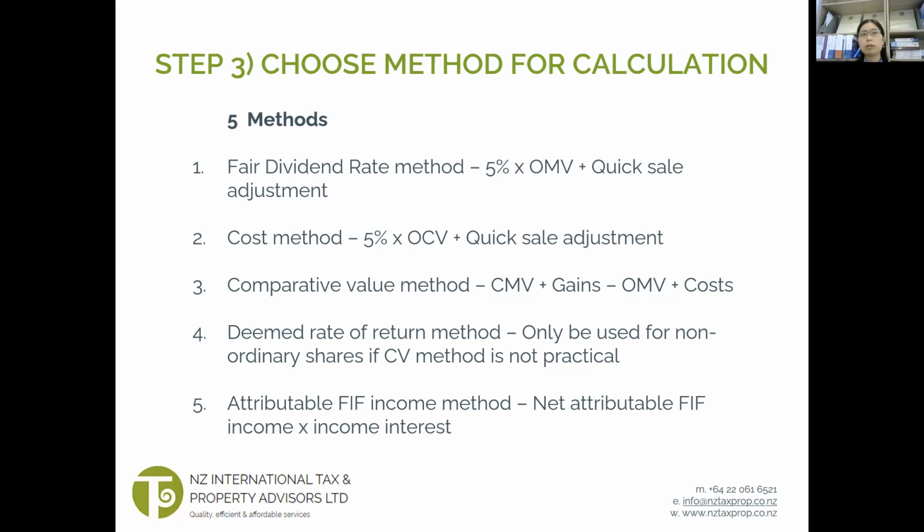Thirdly, the comparative value method. Essentially, it's the closing market value plus the gains, less the opening market value plus the costs. Essentially, it's taking the movement between the years of the shares. Fourth method is the deemed rate of return method, which can only be used for non-ordinary shares if the comparative value method is not practical. And lastly, the attributable FIF income method, where the formula is the net attributable FIF income times the income interest.